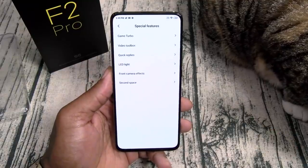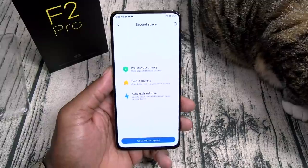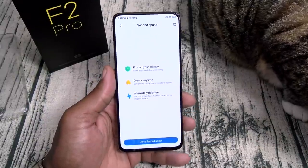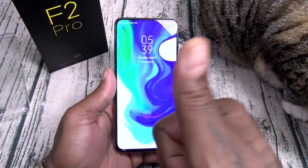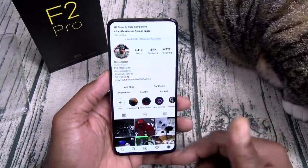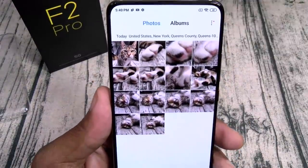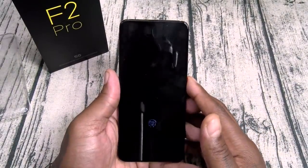You got your front camera effects and second space. Second space, also known as thought protection. Now let me show you how this works and let me show you why this is one of my favorite features. All right, so I'm gonna open up the phone using my regular fingerprint on my right hand. Here's my home screen. Let's go to Instagram. This is my Instagram page. Let's go to gallery. You see I had a little white shoes photo shoot. This is all me. Now I'm gonna close the phone.